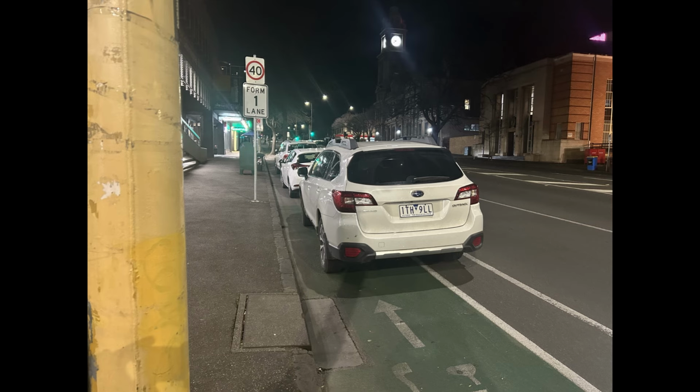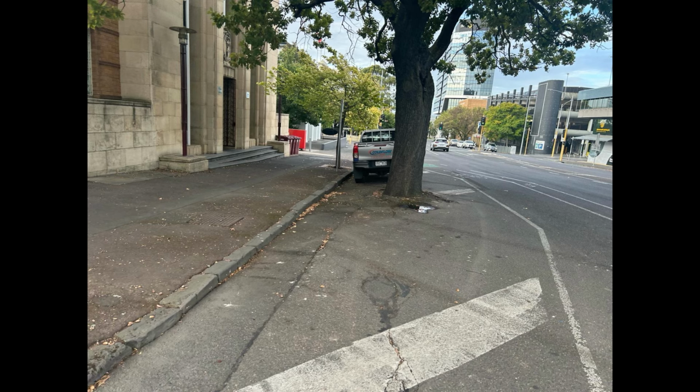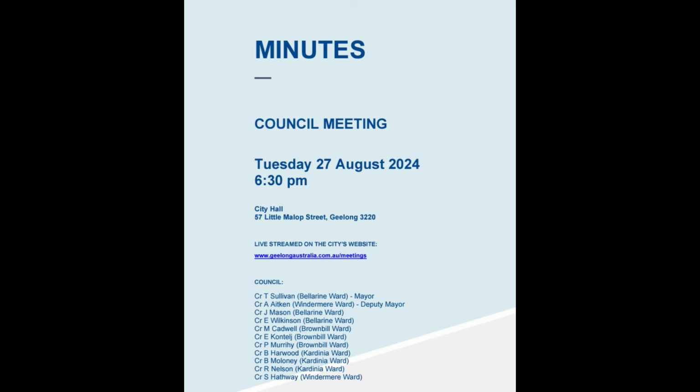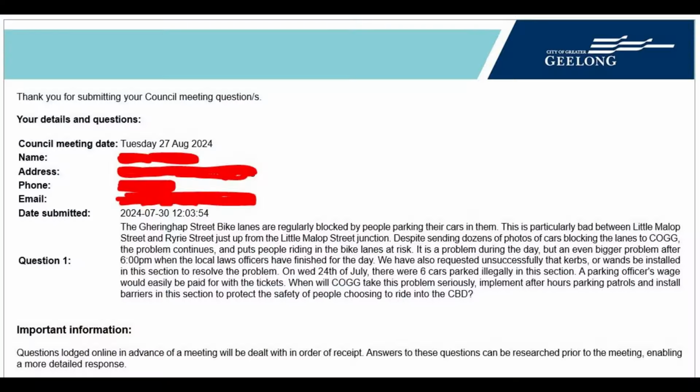I had asked the City of Greater Geelong a number of times about getting some more bollards installed, but I just seemed to get silence, or we are looking into it. Finally, I put a question to the City of Greater Geelong, and it was accepted for me to ask the question at the August 2024 council meeting. So on August 27th, I went to the council meeting and I asked, the Geelong Street bike lanes are regularly blocked by people parking their cars in them.